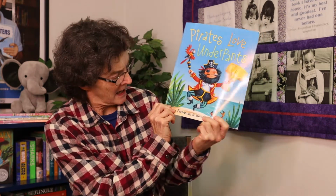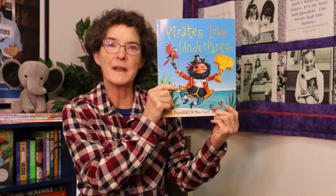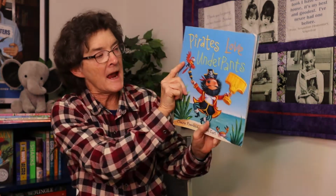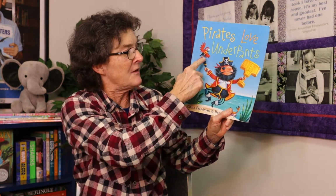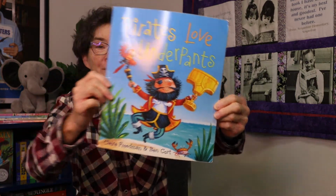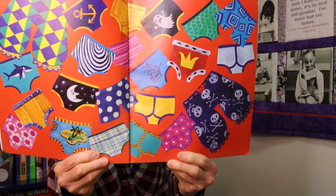And it's by Claire Freedman and Ben Cort. And if you look carefully, you'll see that everyone on the front cover has underpants on. Even the parrot has underpants, and even the crab at the bottom of the book has underpants. Looks like a really fun story. Let's dive in. Look at all those underpants.